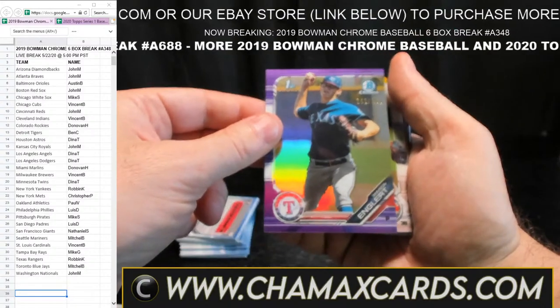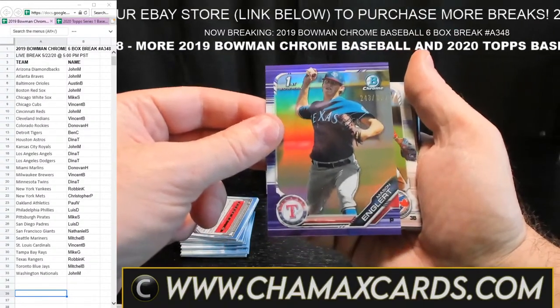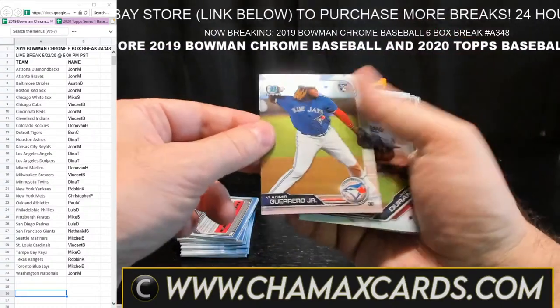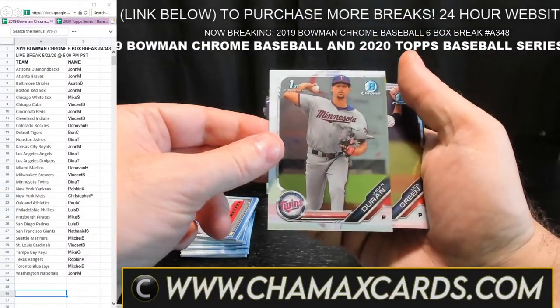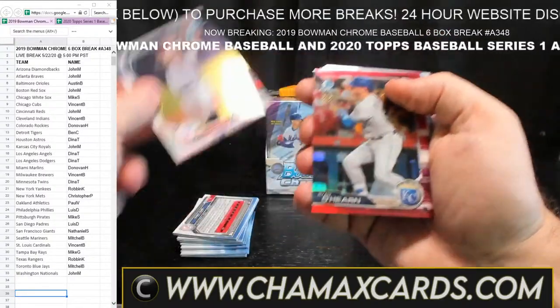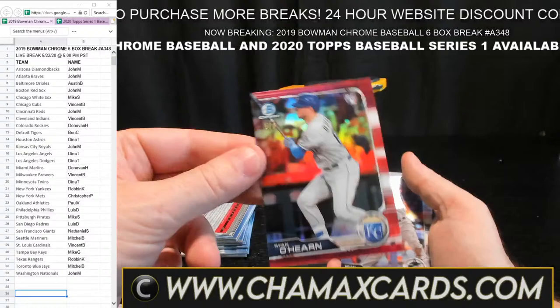Mason Englert for Texas Rangers. 243 to 250. Texas spot is held by Robin K. Vlad Guerrero Jr., rookie card for Toronto. Duran, the Twins. Nick Green. Oh, this is nice. Ryan O'Hearn of Kansas City.